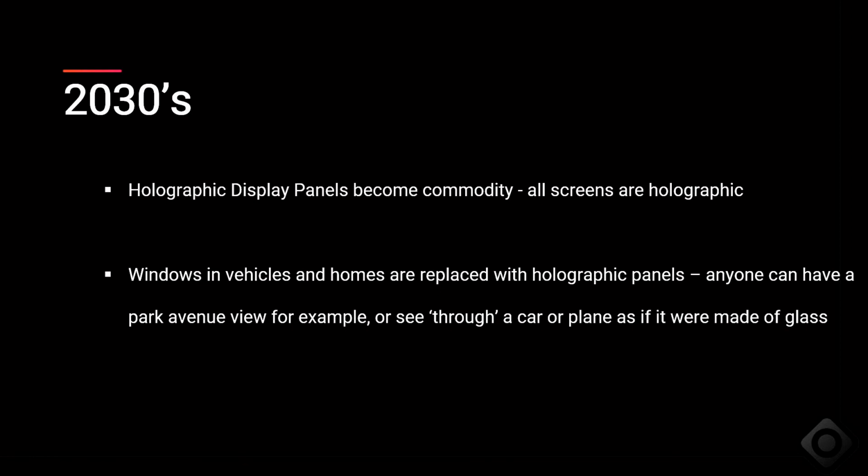I have about a minute and a half, so let's look at a decade from here. I think holographic display panels will become a commodity, just like 4K is now a commodity. It used to be $50,000 to get a 4K panel, now it's $300. 8K will be the same, and holographic displays will be the same as well. You're definitely going to see this inside of autonomous vehicles and cars. If you're going to be sitting in a car for 20 minutes doing nothing, you're probably going to be in a bubble filled with holographic display panels.